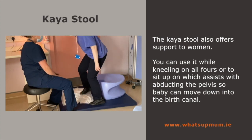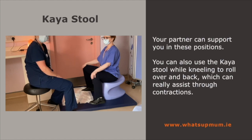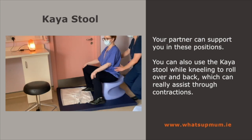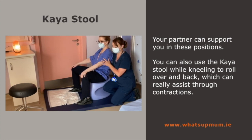It assists with abducting the pelvis a little bit so that baby can move right down into the birth canal also. Your partner can become involved, so they can sit behind you and support you while you're in this position, and you can lean right back on top of them and feel supported throughout your pains.